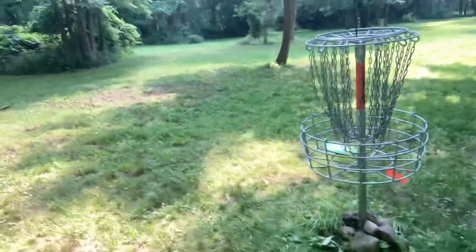No, that's unfortunate. Putting is feeling a little off right now. Hopefully I get to clean it up before the back 9, because if not, it's gonna be a little tricky. Not gonna lie. But we have our lie right here, basket's right here. Tapping in with the Onyx. All right, still even, I think.